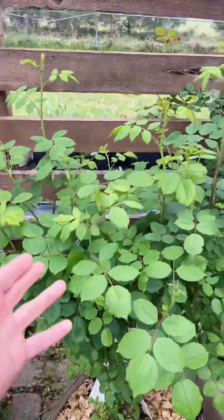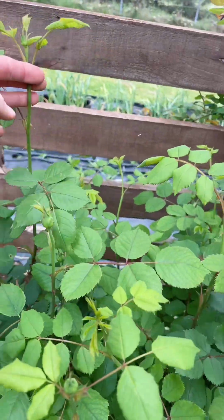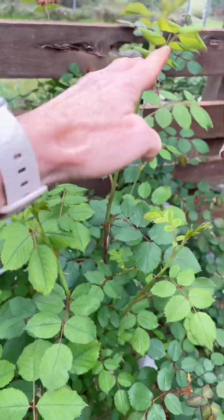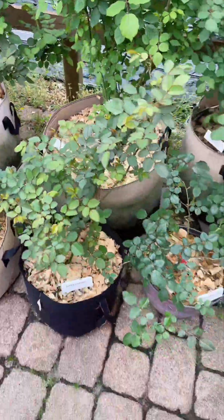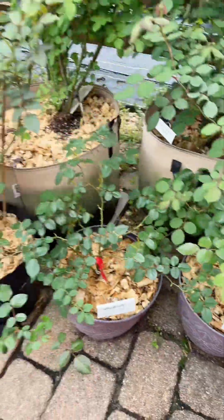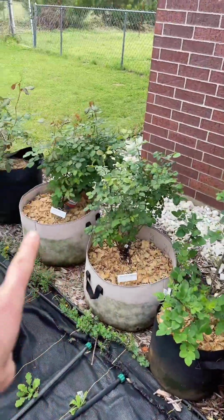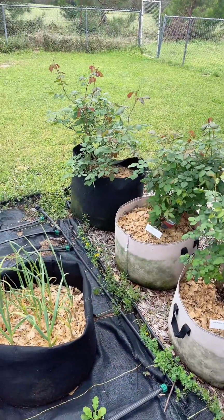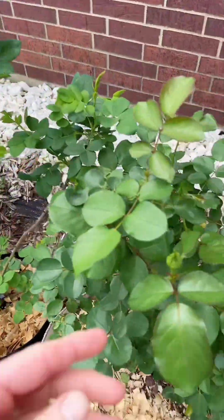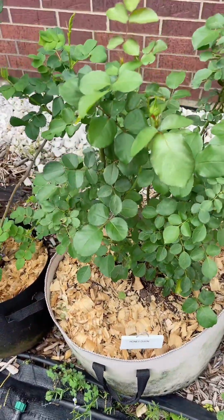They are loaded. This is my Golden Celebration that I bought in my mom's memory. It's one of her roses that I bought, and there's a bloom on every stalk. These are some of my babies. That's my Abraham Darby. A lot of other babies over here. These were babies last year, and I have moved them up here closer to the house. They're loaded also. This is my Honey Dijon, which is one of my favorites in the hybrid tea category.